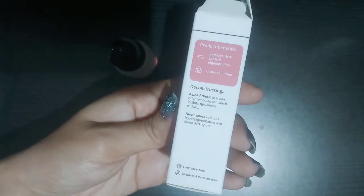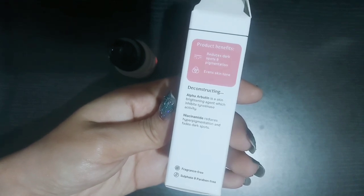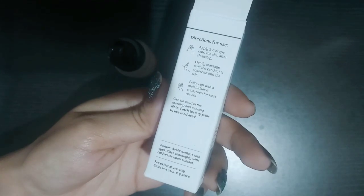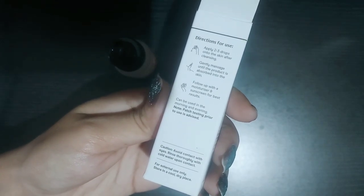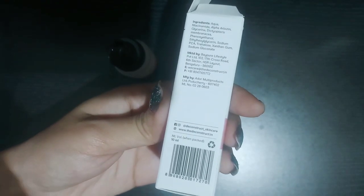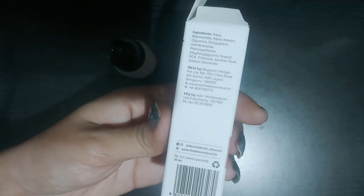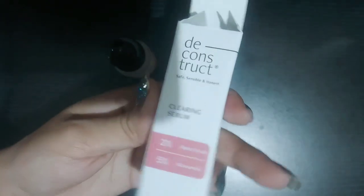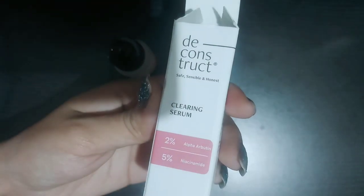And for 10 ml quantity, you can buy that for the 2 trial points on the Smitten application. You can find that product in the trial section of the Smitten application. This product is available on Nykaa, Myntra, Flipkart, Amazon, Smitten, and on the Deconstruct website too.